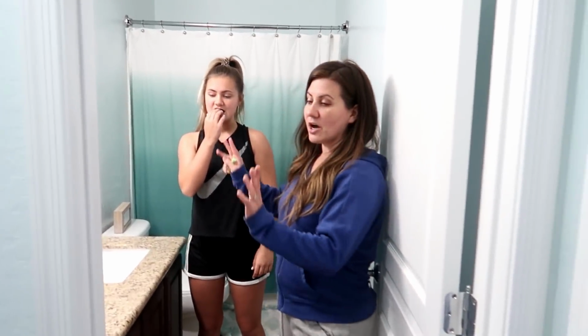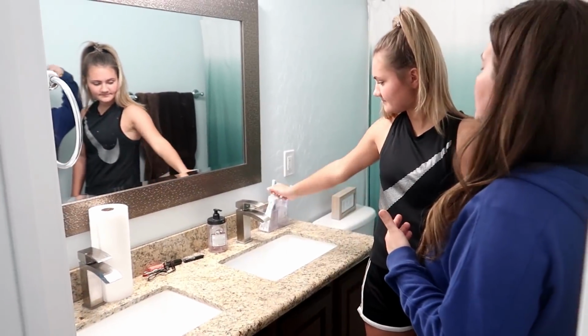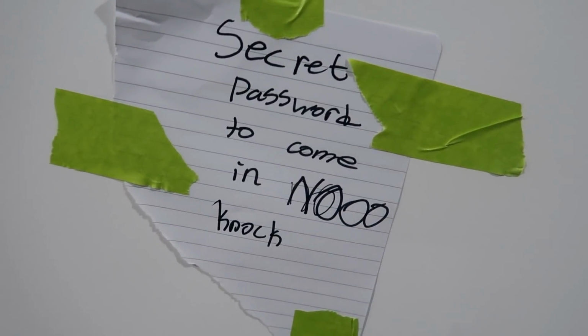Don't worry. Okay, so we've got all of that. This is just a typical bathroom, bathtub, shower, two sinks. Boom. Boom.